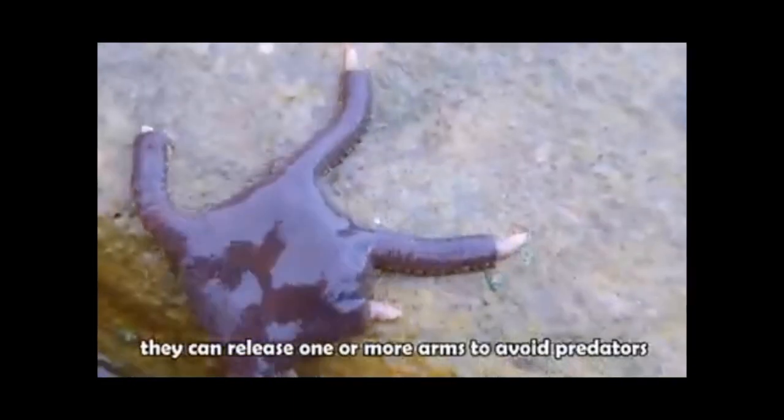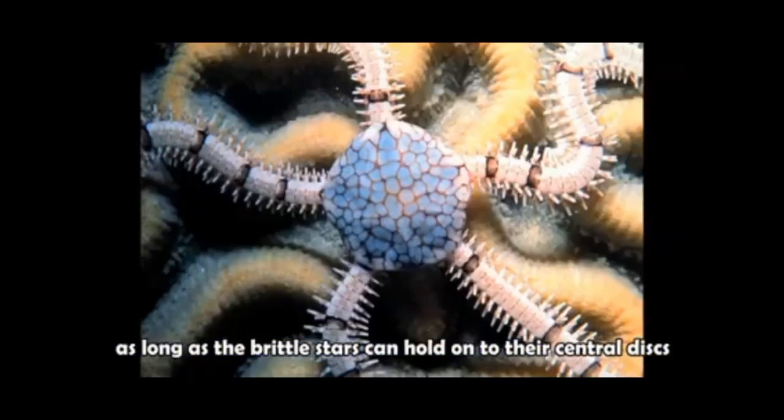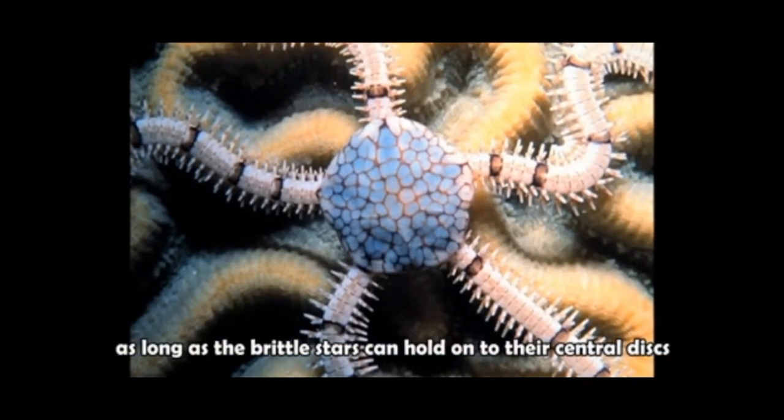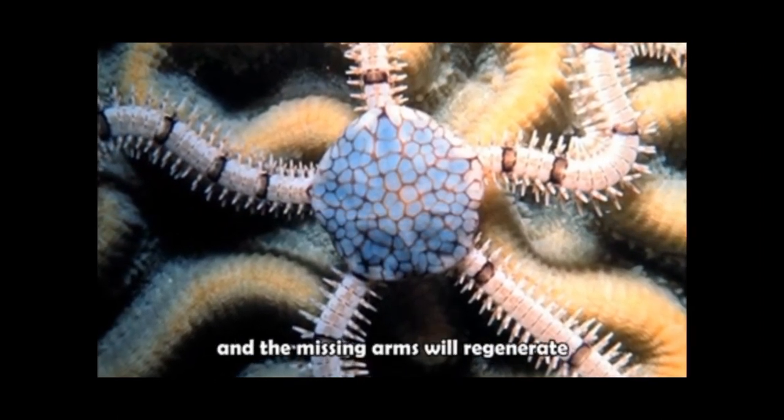They can release one or more arms to avoid predators. As long as the brittle stars can hold on to their central disc, they can continue to function and the missing arms will regenerate.